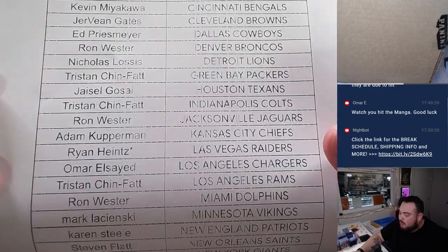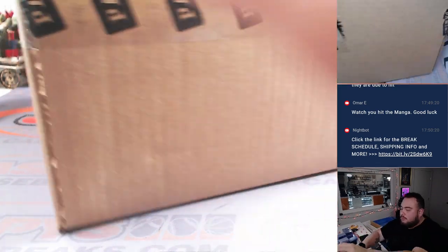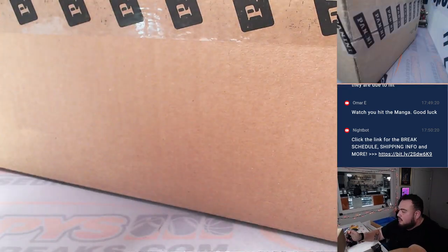Awesome. Here's everybody that bought in, guys. Last ball mojo was Ryan, got the Raiders. Thank you guys for selling out this first half here. Really appreciate it. Like I said, hopefully this starts with momentum, guys.